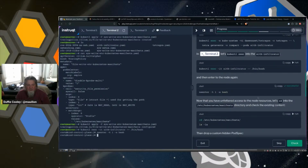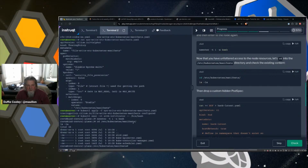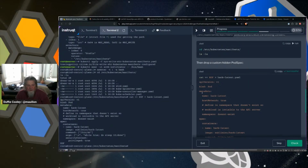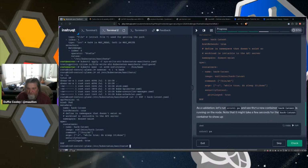Back in terminal 2, we jump into the Sith infiltrator. We're going to escalate our privilege all the way to root. We're going to cd into the Kubernetes manifest directory, and we can see the etcd, control plane, the API server, the controller manager, the scheduler running here. Let's go ahead and create another pod. And you'll notice that right up here under metadata, we have the name hack-latest, and we have a namespace called doesn't-exist. That will be important in a second.